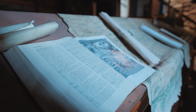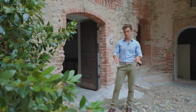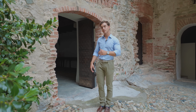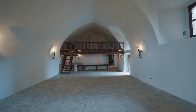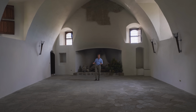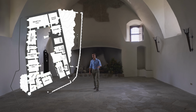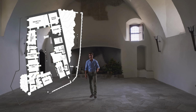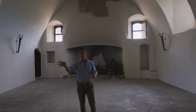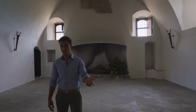Let's begin by seeing some of the main ground floor indoor spaces. They can all be accessed from the internal courtyard. Let's go inside. On this side, we find this immense vaulted room. Ceilings are about 6 meters high, and in the past, this was used as a grand dining area. Right beside this room, there are 2 other smaller rooms, but still with such impressive proportions, that in the past were the kitchens.